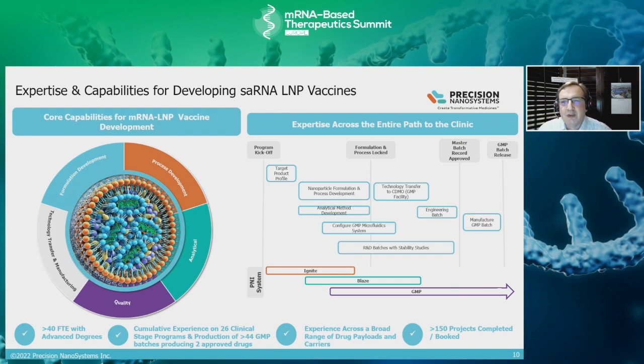Okay, so in order to develop a genomic medicine, in this case, a self-amplifying LNP vaccine, core expertise and capabilities are required. So I've just shown here some of the core capabilities that PNI can offer. We typically offer some or all of these capabilities to our clients. It's basically how best we can help the client. So we don't say we have to do it all for you. We'll help you whatever way we can, working with our sister operating companies such as PAL and Cytiva and Aldevron. So please keep that in mind for a very flexible model.